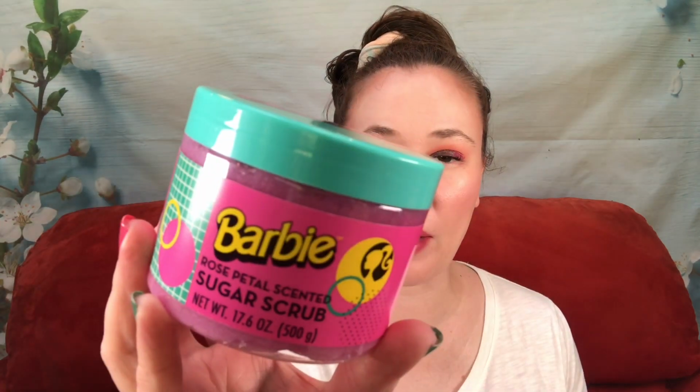Found this and I was very excited about this. This is the only thing I saw. It is Barbie Rose Petal Scented Sugar Scrub. I don't know how I'm going to love a rose scented, but it is very like 80s Barbie. Yeah, it's sealed, so I'm going to leave it sealed. I was very excited to find this. This was $5.99 at Marshall's.